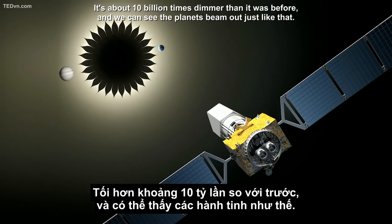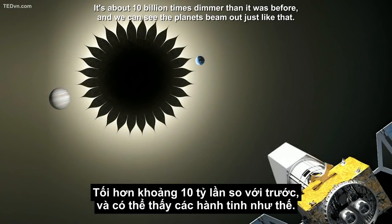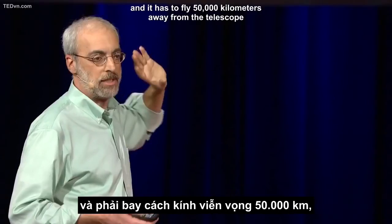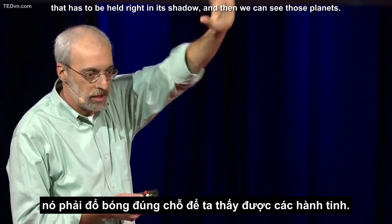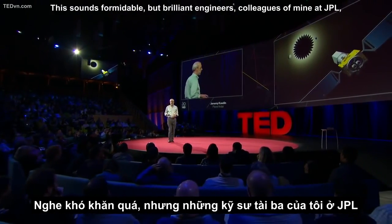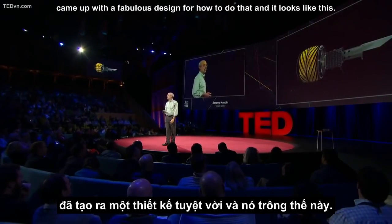It's about 10 billion times dimmer than it was before, and we can see the planets beam out just like that. That, of course, has to be bigger than my thumb. That star shade is about the size of half a football field, and it has to fly 50,000 kilometers away from the telescope, which has to be held right in its shadow, and then we can see those planets. This sounds formidable, but brilliant engineers, colleagues of mine at JPL, came up with a fabulous design for how to do that, and it looks like this.